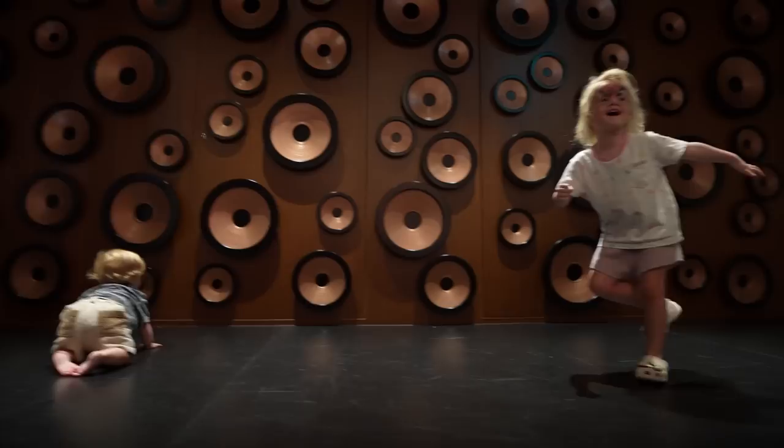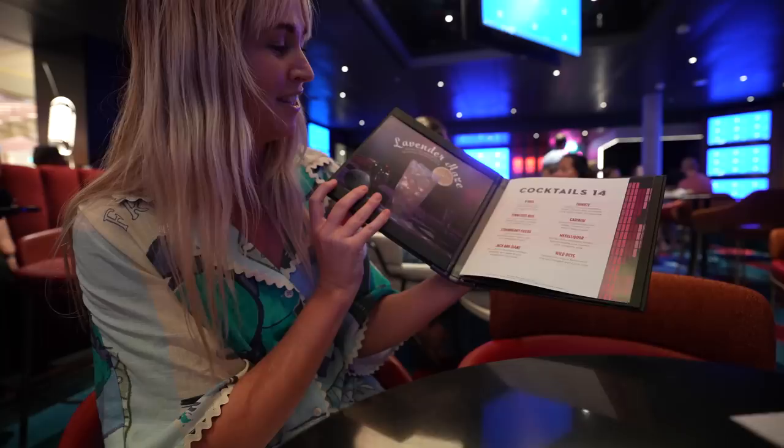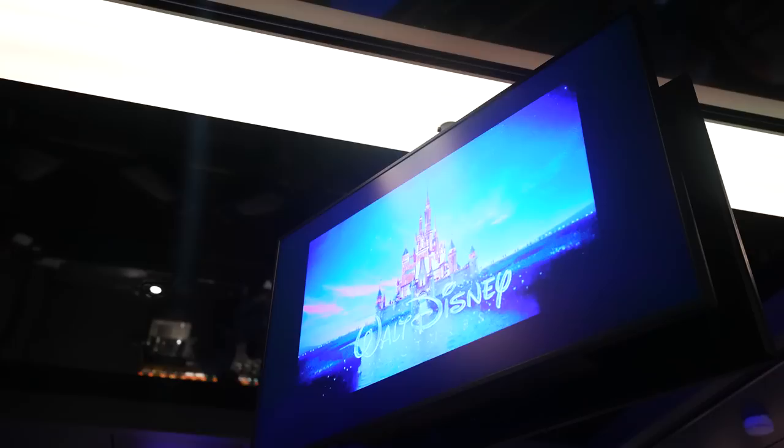Trivia, and we just keep noticing the little details on this ship, and the menu looks like an old record. It's so well done, but we're going to win this time. It's Disney trivia.